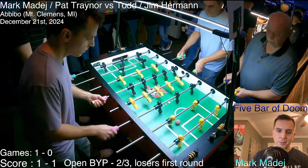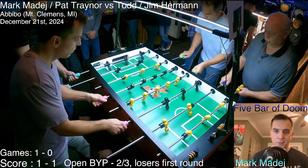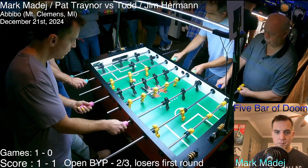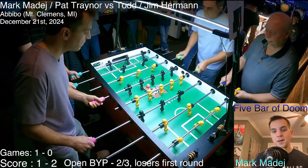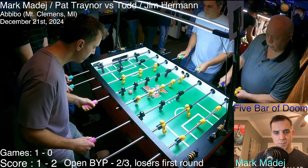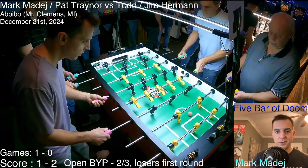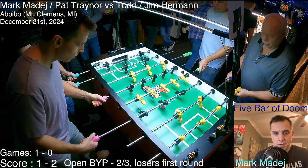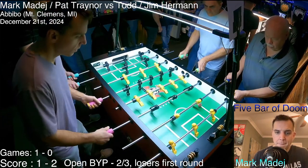I blocked that shot from Jim. He gets it back. Todd gets it back on the 5. Nice lane pass. Man, another nice shot by Todd on the 3. The ball just disappears. The time I went for the lane pass, I just didn't have my man in the right position. Jim went for the long pull. I'm able to pick it up on my 3. And another block by Jim.